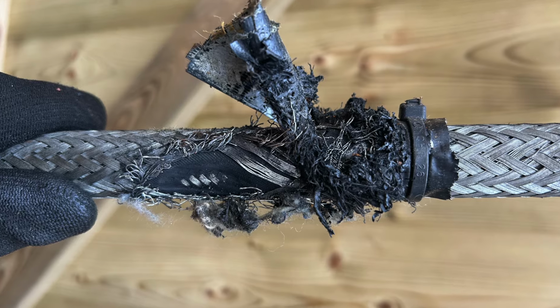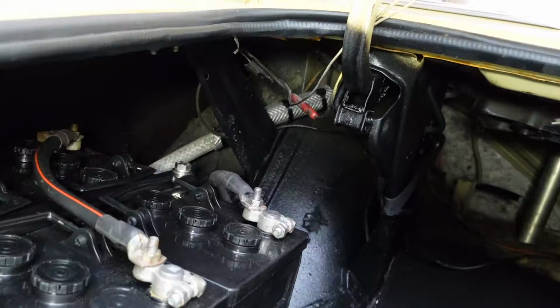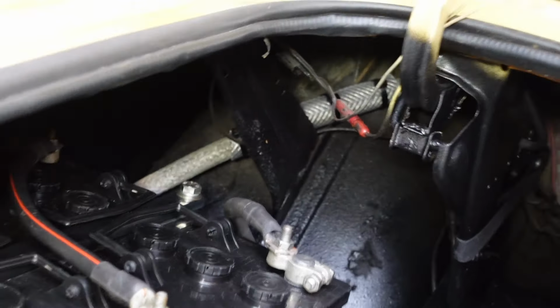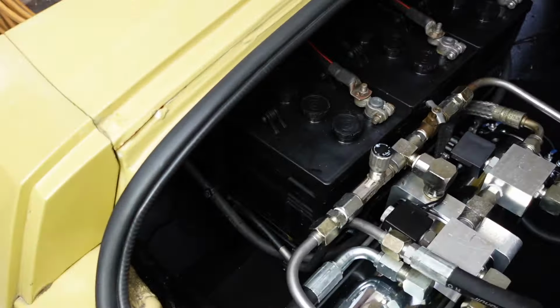The hoses that run down the back there, the braided ones, have been rubbing in various places. So you can see just inside there that they've been sleeved with some reinforced plastic tubing with some cable ties, just to stop it from rubbing as much.